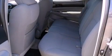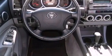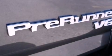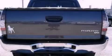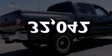All of the following features are included: a limited slip differential, a low tire pressure indicator, traction control and stability control systems, an anti-lock braking system, front airbags, air conditioning, child seat safety anchors, full power accessories, and this vehicle has fewer than 33,000 miles on the odometer.